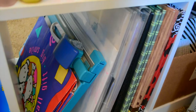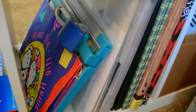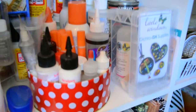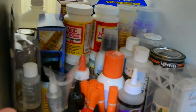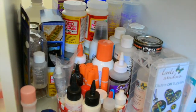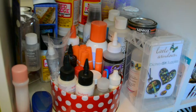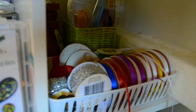Over on this one, I have some scrapbooks and scrapbooking material and my paper cutter. Up here, I have my glazes and my resins and my Mod Podge items and my mold makers. Oh, and my glues, all the glues and whatnot. It's a lot of stuff in there.